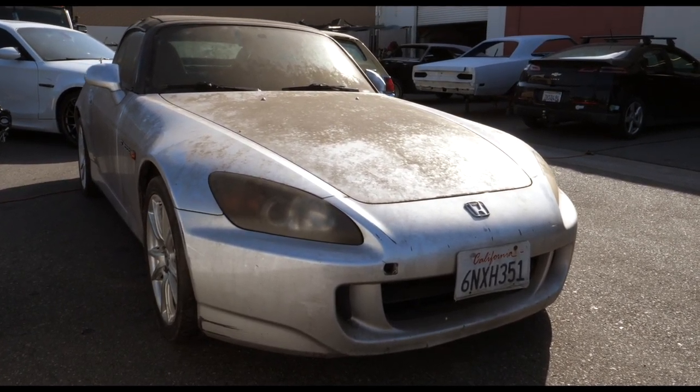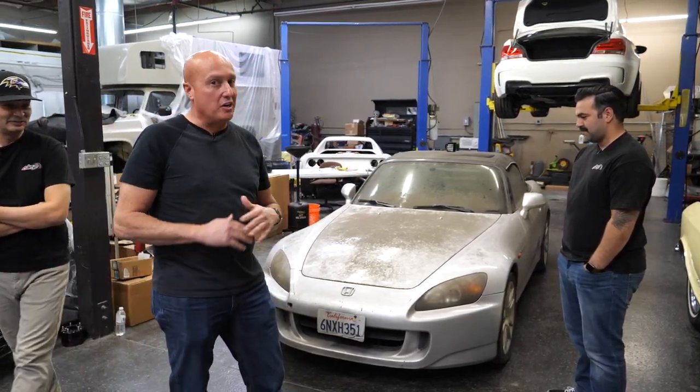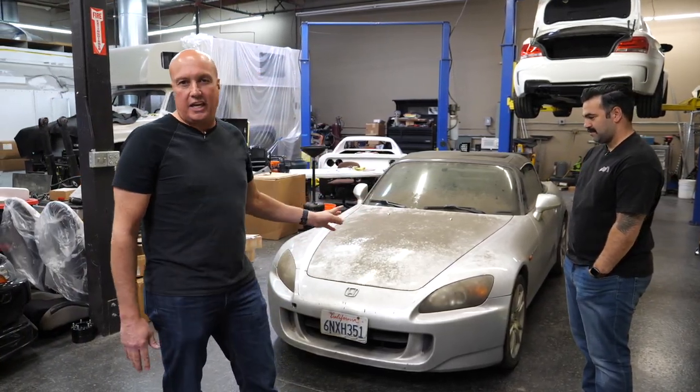This car came to us a little over a year ago. You've heard me say this before. I have no business being on eBay, and this is essentially one of those cars that was on eBay. No reserve. It had a really interesting description. It was literally about three lines, and it basically said, in terrible condition, needing full restoration.